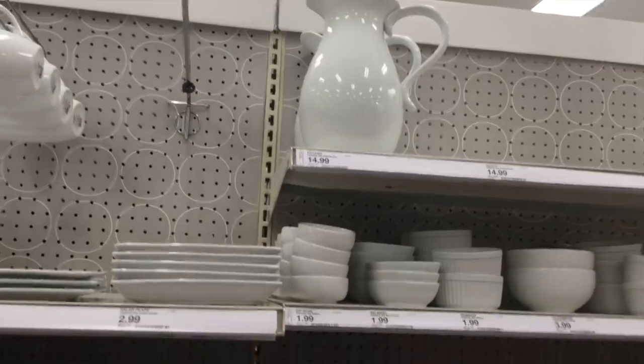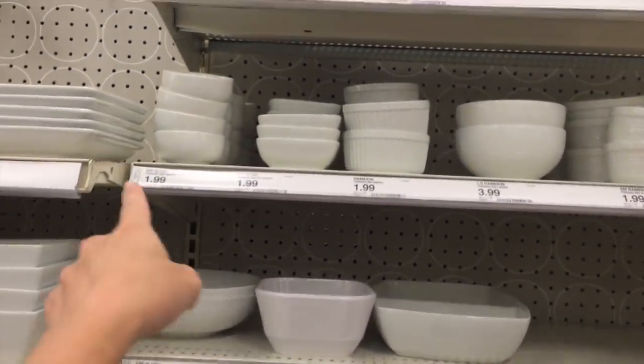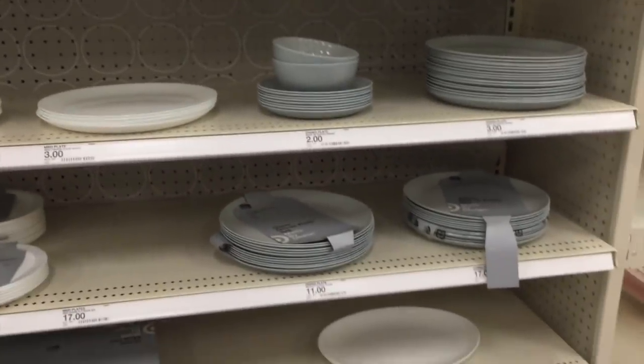Ooh, I like that up there. That pitcher. That is beautiful. It's only $15 for that. And then these little bowls, $2 a piece. That's how I feel about it. Ooh, look at these though. These are nice. Oh, wait.